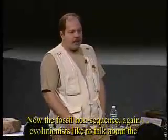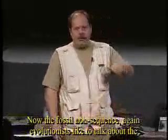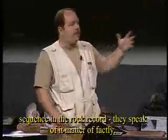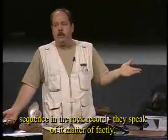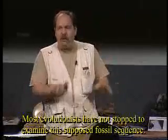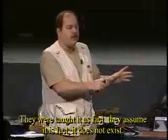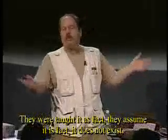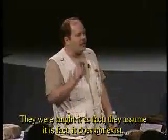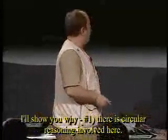Now, the fossil non-sequence, again, evolutionists like to talk about the sequence in the rock record. They say it matter-of-factly, in fact. Most evolutionists have not stopped to actually examine the supposed fossil sequence. They were taught it as fact. They assume it's fact. The fossil sequence does not exist. It doesn't exist. I'm going to show you why.